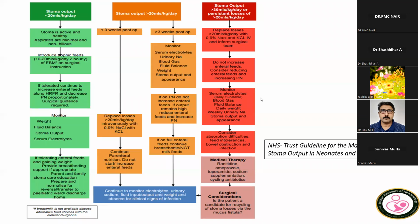Dr. Binu, are you happy with the zinc oxide or anything else that you have tried? No, ma'am, we only use zinc oxide. Then one Coloplast powder is available. We used it a couple of times. That is for peristomal excoriation.